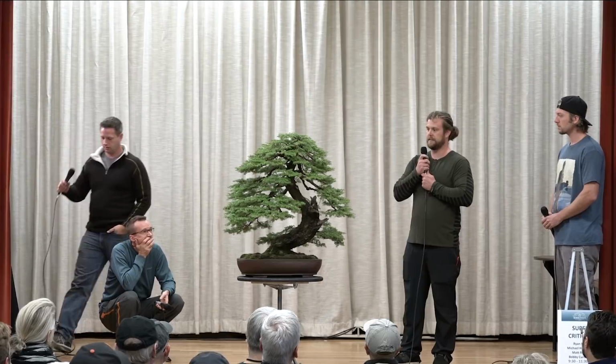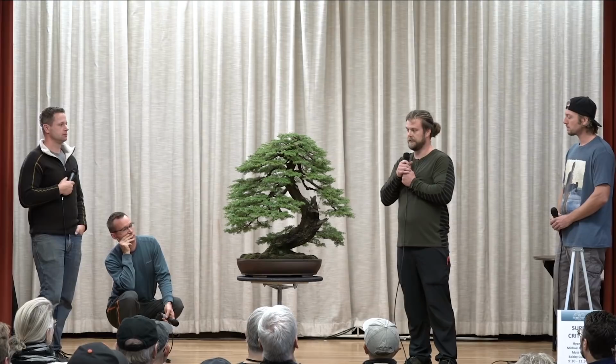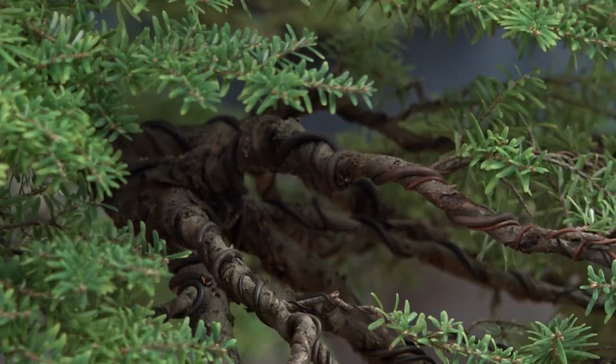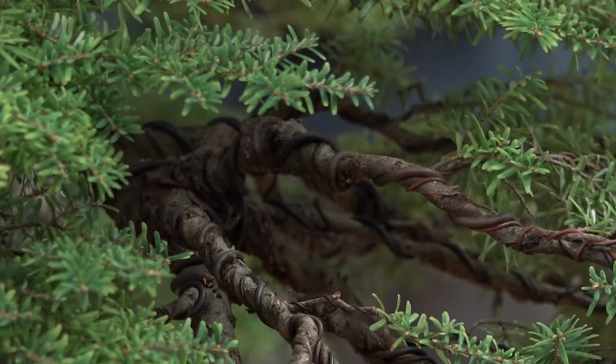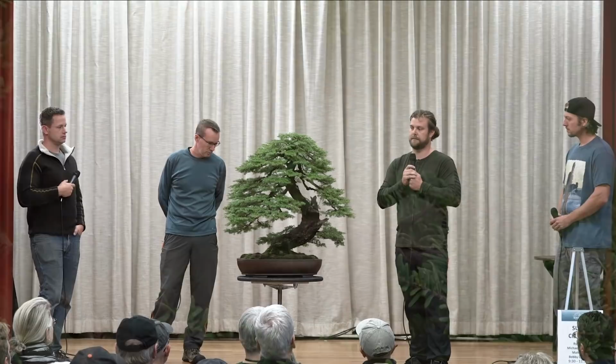Other things that kind of stuck out negatively about the tree is the wiring on it. There's a lot of wire, and a lot of the wire is biting in pretty hard on the tree. Generally for a high-level show or a high-level tree, I would really like to see minimal wire, or at least wire that's not cutting in so much on the tree. And then the other thing is, close look at the needles. It looked like it got a little stressed this summer. There are yellow tips on the needles, so another thing that you'd want to try and avoid if you're going to show the tree, have it look at its best, which would be a nice dark green color all throughout the tree.